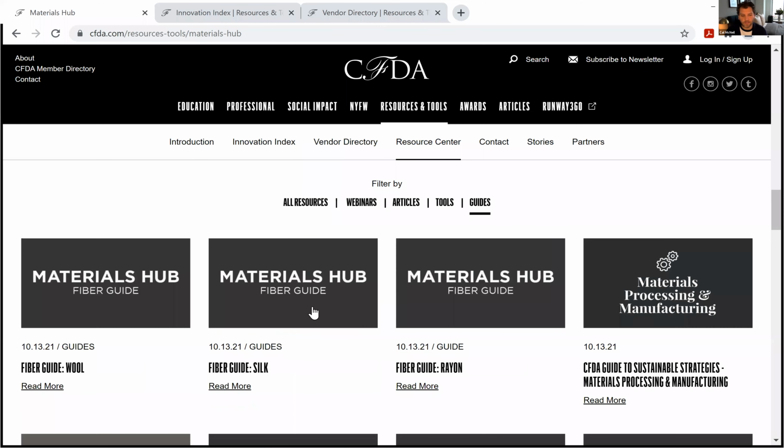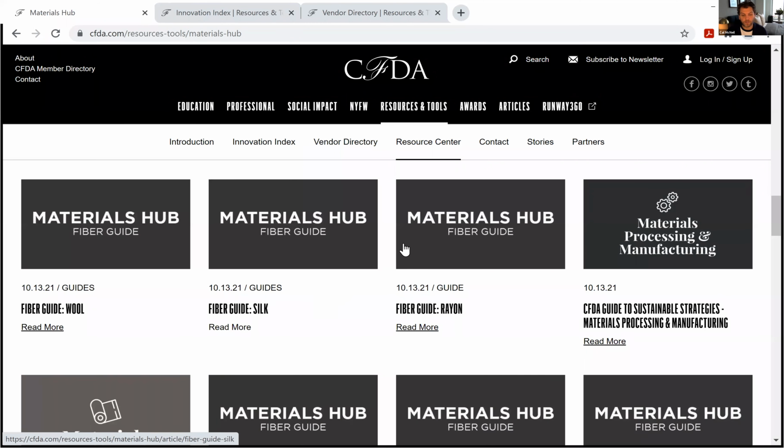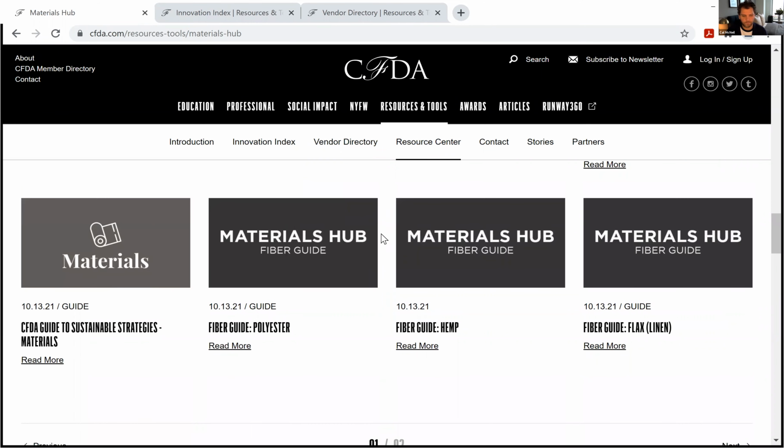And then the guides is really exciting because we've taken a lot of the pieces from our materials index, our sustainability hub, and broken them down into different sections of guides for traditional fiber guides, silk, rayon, lots of different things here. Some of the chapters from the sustainability guide that we did a few years ago as well around material specifically. So lots of really great resources here.